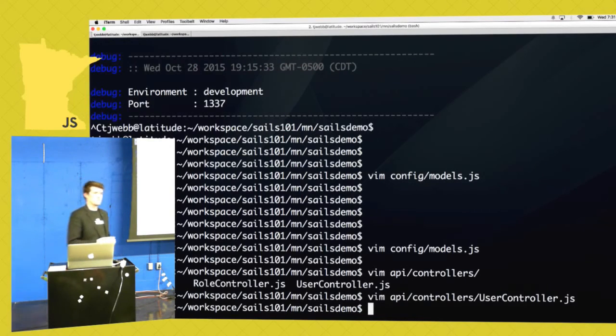Is Sails purely for API development, or can you also render templates? The talk I'm giving here is on API-driven development. Sails can do a lot of stuff, which I couldn't possibly cover here. Sails can serve as a full integrated MVC framework, so you can go all the way from databases to the view layer.